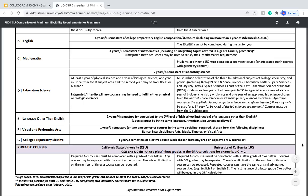Super important. It has to be the same language. You can't do like French 1 and then Spanish 1 and then Mandarin. You have to do 4 years of the same language.